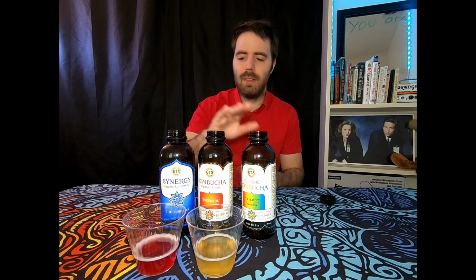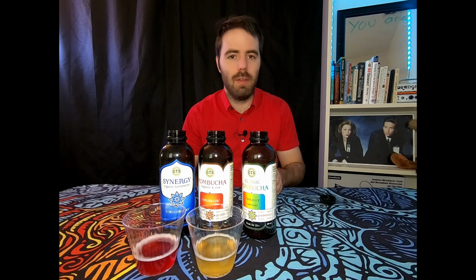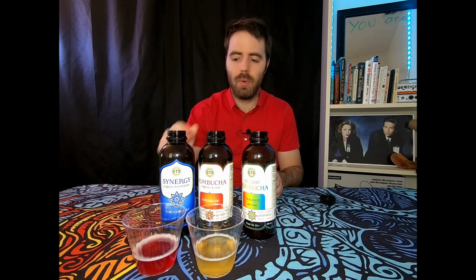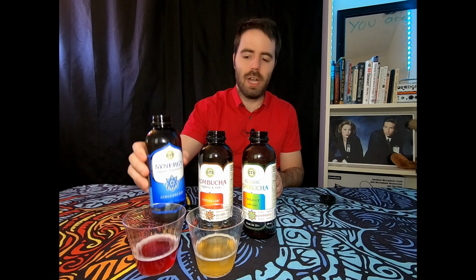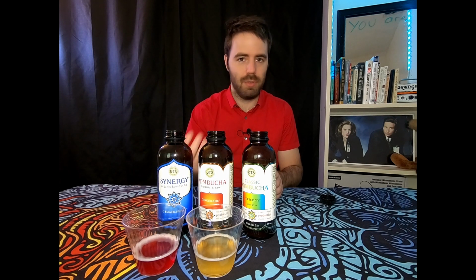In order of what I like, I'd say 1, 2, 3. But I do like all of them. I would drink these every once in a while. This is probably something I drink a little bit more on a regular basis. They did a great job blending it and creating the synergy, but then still having a really strong kombucha influence.